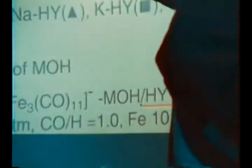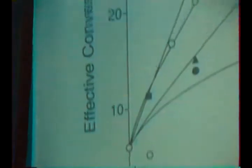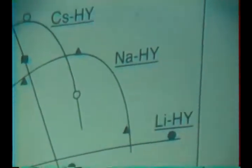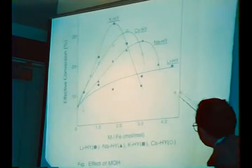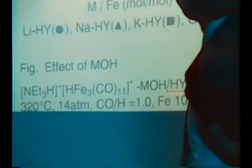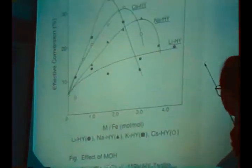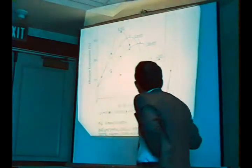So for potassium hydroxide, by the ratio of potassium to iron, the maximum effective conversion is around here, 1.7. Cesium hydroxide is also effective for this reaction, but cesium hydroxide has its maximum around 2.2 around here, and sodium also has a maximum effective conversion around here, but lithium hydroxide has no maximum. So among these alkali metal hydroxides, potassium is best.